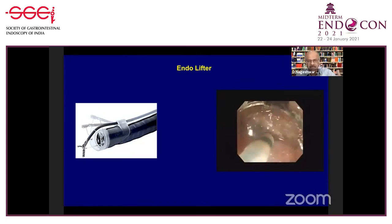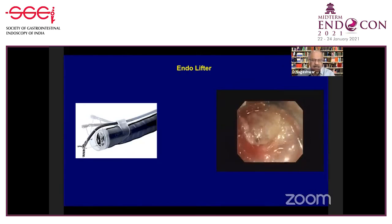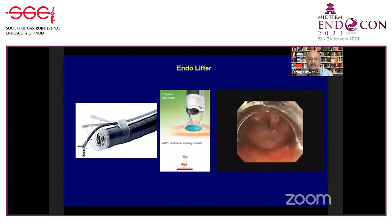like a surgeon, you can lift up the flap and then keep cutting, as you can see. Other companies are also making it. This is from the Ovesco company. They have a device where you can put in multiple channels. So instead of in your endoscope itself, you can have 2 channels, a double channel. With these additional channels, you can have up to 4 channels.